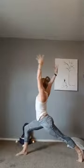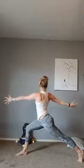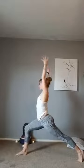Inhale, sweep the arms up to ceiling. And exhale, twist to the left. Spread the arms wide. Inhale, arms back to ceiling. Exhale, open up to warrior two. One time, inhale, straighten legs, arms up. Exhale, back to warrior two.